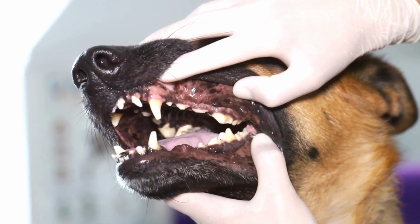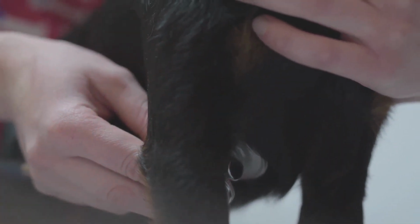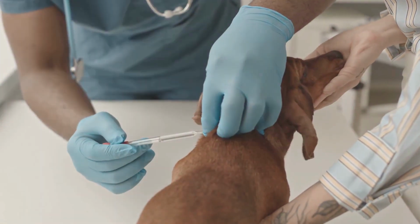Let's start with choking. If your dog is choking, stand behind them, place your fists just below the rib cage, and apply quick upward pressure. This is similar to the Heimlich maneuver in humans, but remember, be gentle. You don't want to cause any injury.